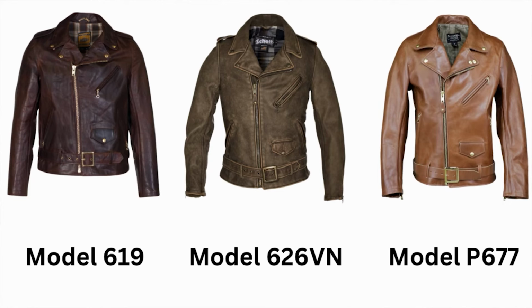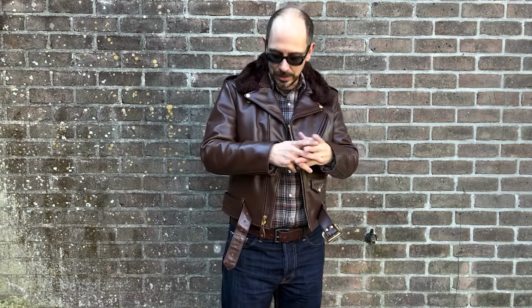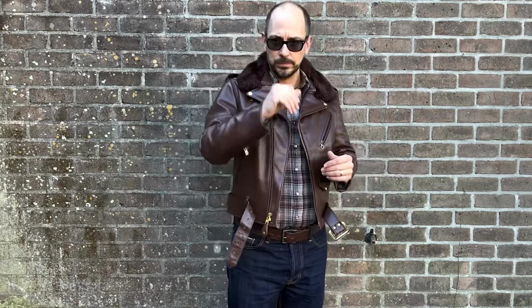They're 26-inch length. And I just feel that the models that Schott tends to offer in brown, outside of the 618, are just too long. And I wish that they had more choice there. And so I really wish, for example, that we could get a jacket in this tone of brown, or hell, even in this brown horsehide that was just a standard Schott offering.